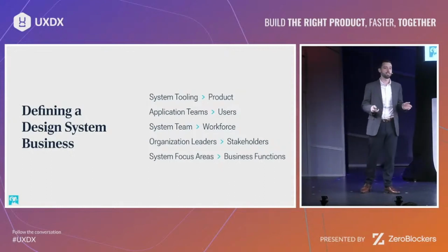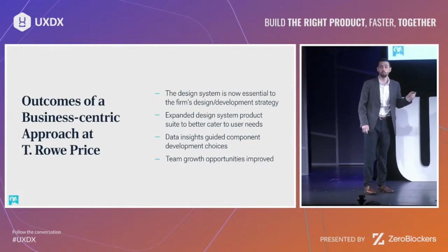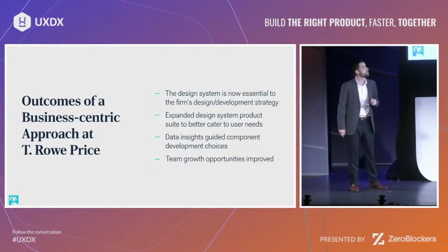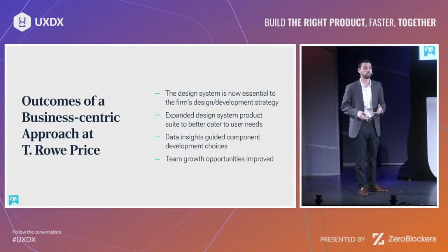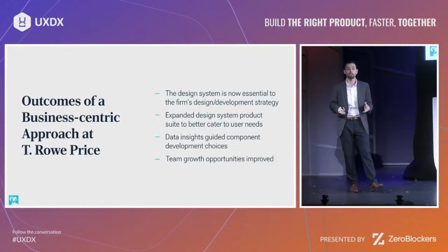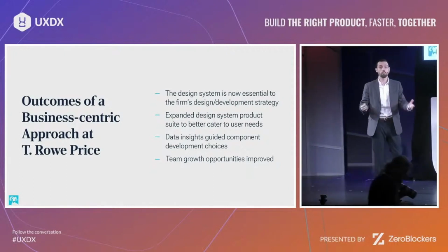Now, before we dive any deeper, I want to get into some of the outcomes and benefits that we've seen at T. Rowe Price. The design system is now an essential part of the firm's design and development strategy. We're getting a ton of adoption, and we're seeing a lot of value come out of that. We've expanded the design system product suite to better cater to user needs, which I'll get to in a little bit, but we're now making more offerings.